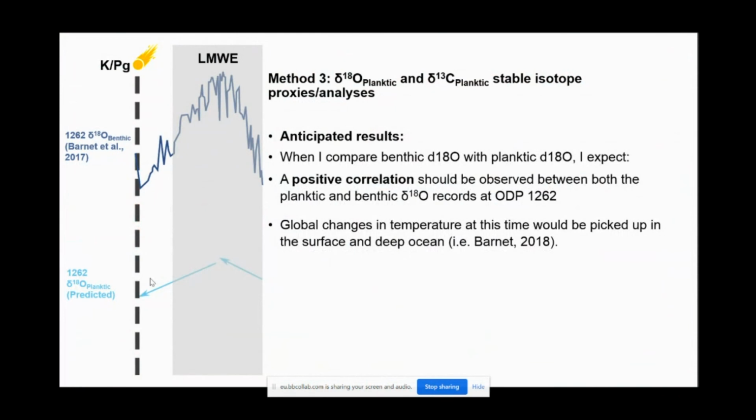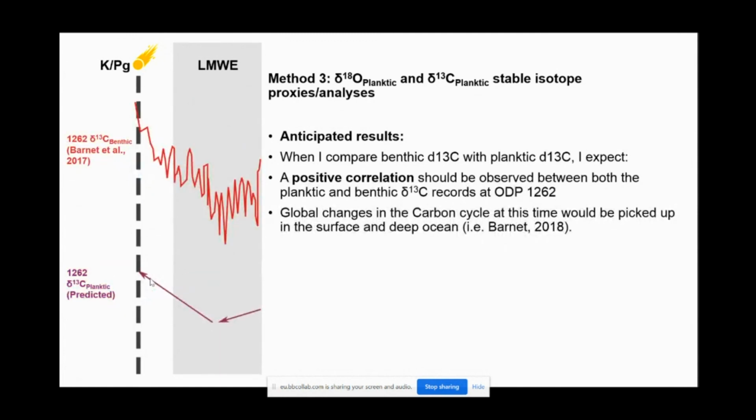And what do I anticipate for that? So again, we should see the same positive correlation between the planktic and benthic data. Probably not as pronounced because there are differences with planktics compared to benthics. Planktics are more prone to diagenesis and overprinting, but we should see the same sort of trends, positive correlation between those two. And again, with the carbon isotope data from the planktics and the benthics, my anticipated results for that is the same kind of trends, positive correlation.